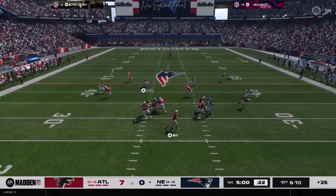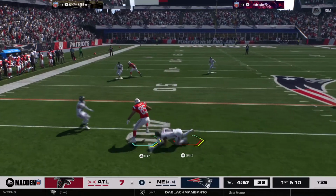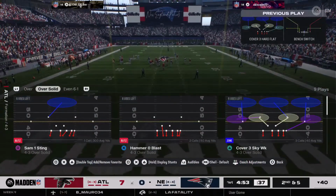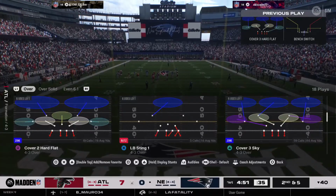May will throw to get us started here. That's taken in by Henry, and it doesn't get much, up to maybe their own 40. Behind Diablo there on the tackle.